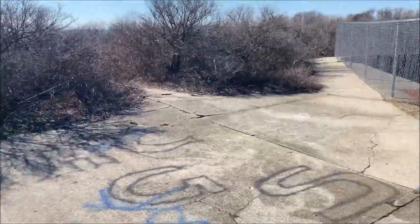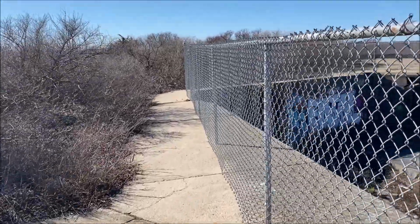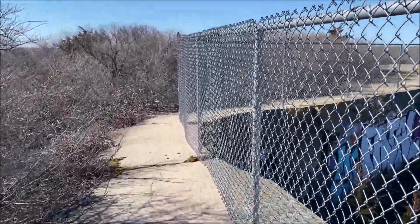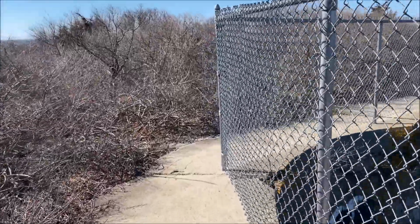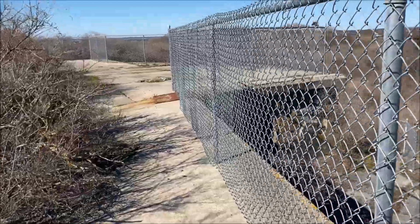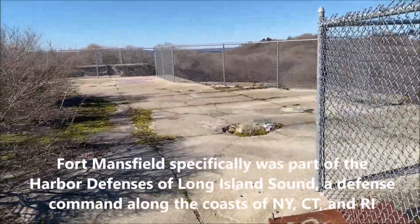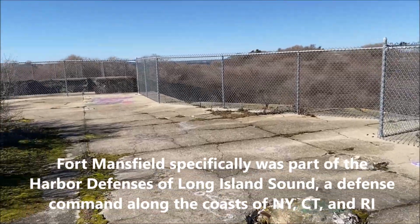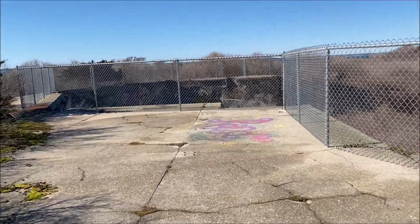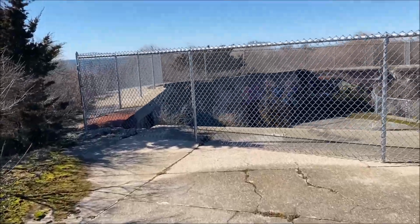And this is actually part of something called the Endicott Board. The Endicott Board was published by the US government in 1885, and it basically established a new construction project that would result in the creation of many naval seaside forts all along the US East Coast to protect major cities. In the case of Fort Mansfield here, it was meant to be one of the starting points of the Long Island Sound to protect New York City, which was still the largest city in the United States at the time.